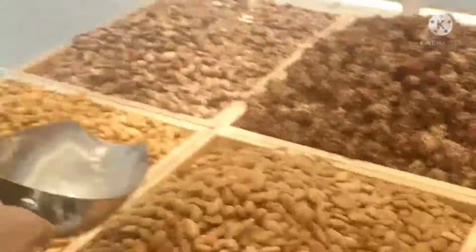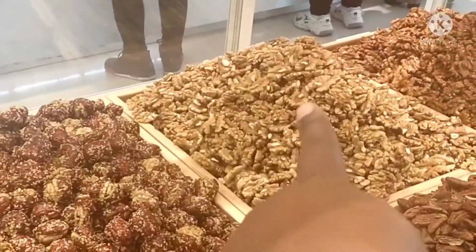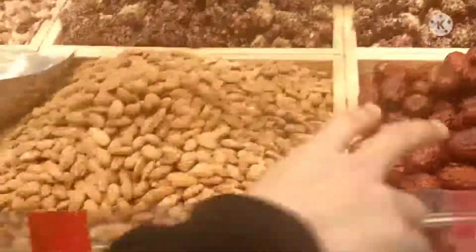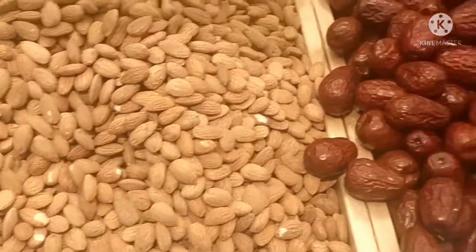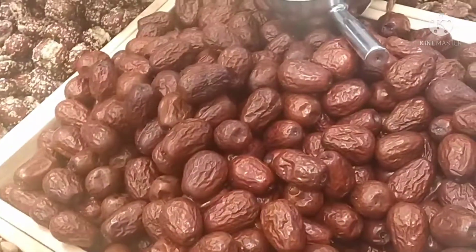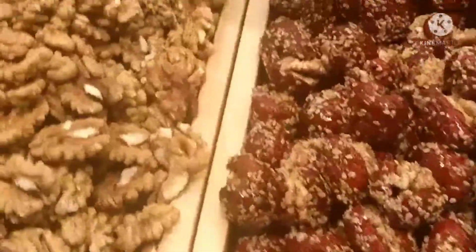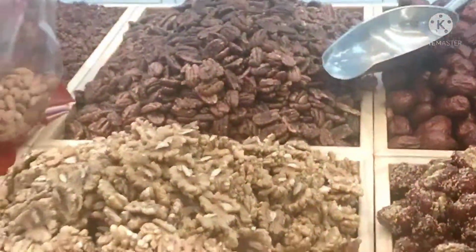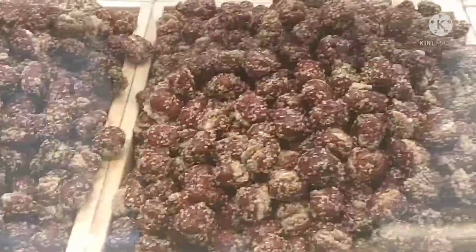So hello friends, here I am at a dry fruits vegetable snack store where I come to get my smoothie supplies. It could be smoothie supplies like almonds, dates, walnuts, and other smoothie supplies. Like, as you can see, most of these smoothie supplies have also been processed in different forms that you can actually take as snacks.